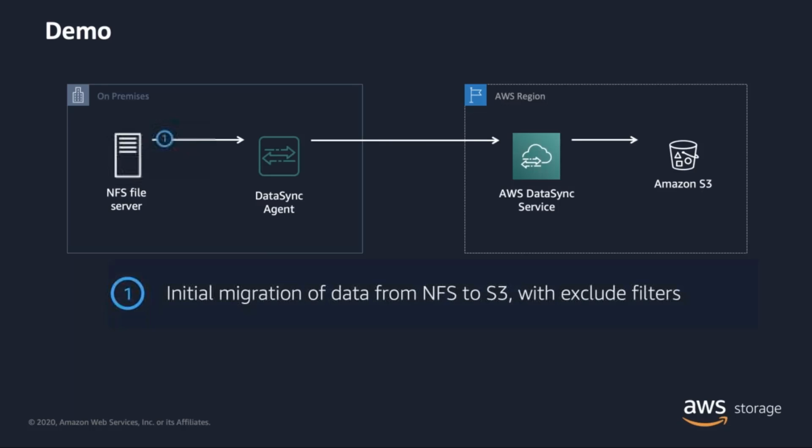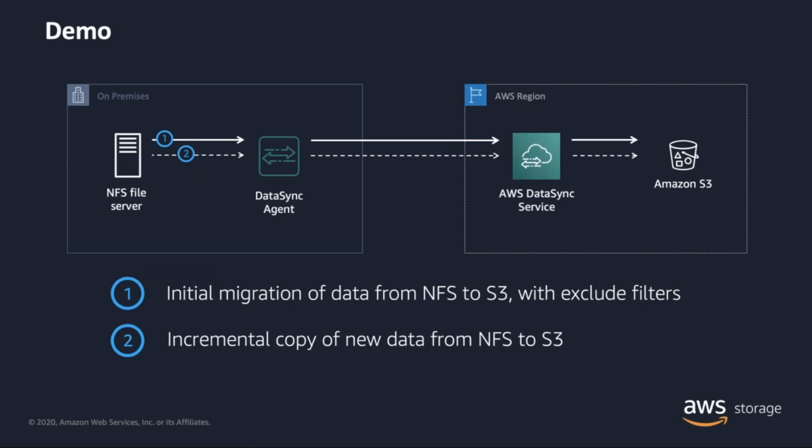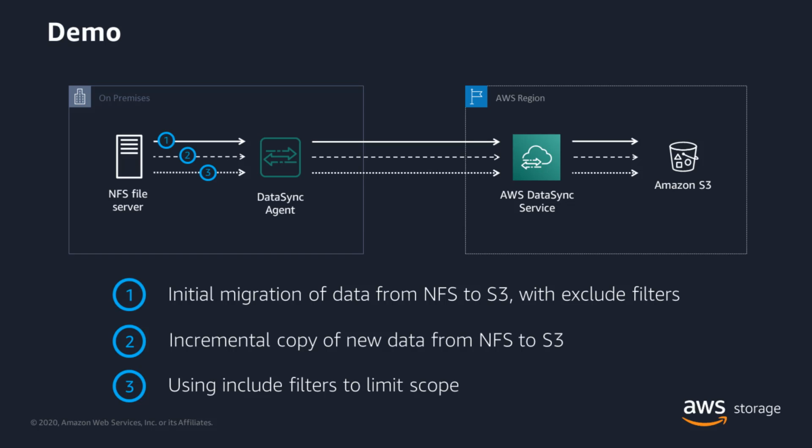In the first phase, we're going to do an initial migration of our data from our server up into S3. And I'm going to show you how you can use exclude filters to filter out data that you don't want to migrate or copy. We're then going to do a second run, and we're going to do an incremental copy of new data from NFS up to S3. And then finally, on our third run, I'm going to show you how you can use include filters to limit the scope of the data that needs to be transferred by DataSync.